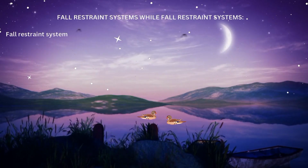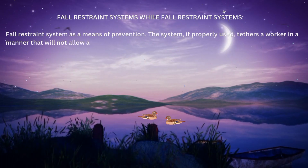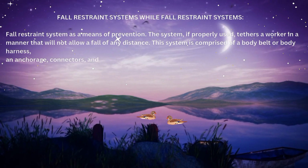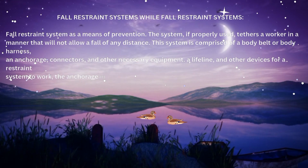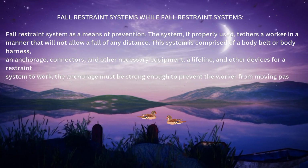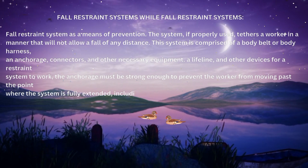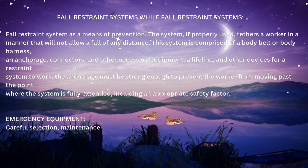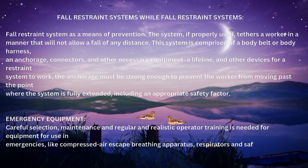Fall restraint systems. A fall restraint system is a means of prevention. The system, if properly used, tethers a worker in a manner that will not allow a fall of any distance. This system is comprised of a body belt or body harness, an anchorage, connectors, a lifeline, and other devices for a restraint system to work. The anchorage must be strong enough to prevent the worker from moving past the point where the system is fully extended, including an appropriate safety factor.